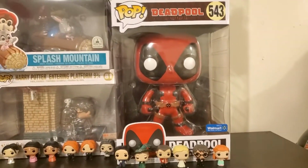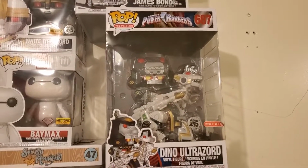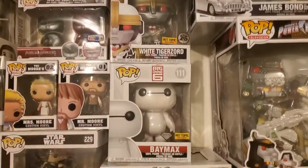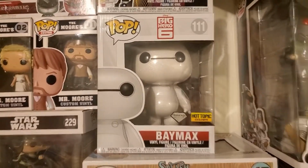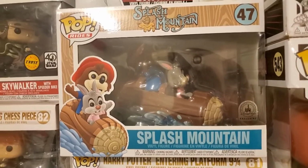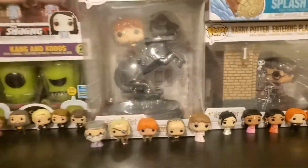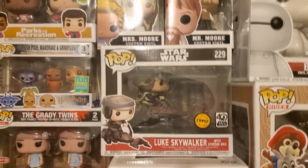My brother got this for me for Christmas, and then on top of that is the Dino Ultra Zord Target exclusive 10-inch Funko Pop. Huge Power Ranger fan, so I had to get that one. And up top there is the James Bond car ride, a couple Megazord ones. I collect all of the Diamond Collection Funko Pops, so you got the 6-inch Baymax one. This is one of my favorite ones, the Splash Mountain ride. I can't wait to get the 3-pack of the Splash Mountain characters. And then we have the Harry Potter Box Lunch exclusive, entering Platform 9 3/4. And then you have the chess piece one here, the Luke Skywalker chase with the ride, the speeder bike.